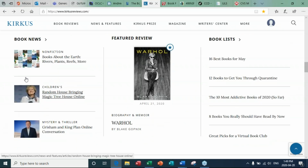There's a whole area on the left here of book news. So titles that are coming out in different areas, like children's books, for example, or nonfiction, or maybe about certain authors or even certain publishers. They have a featured review, but they also have, again, some really nice book lists on the side. And this changes over quite frequently as well. I've seen quite a number change over the last couple of weeks.